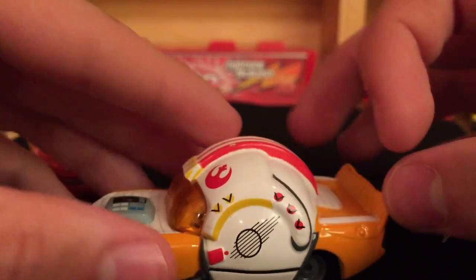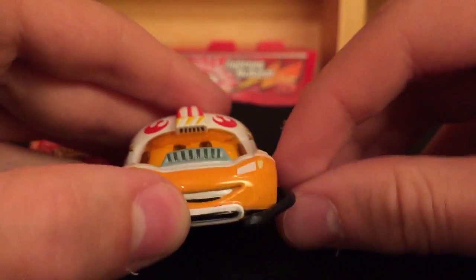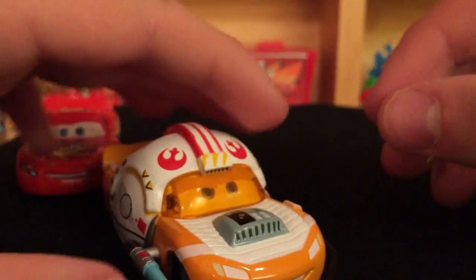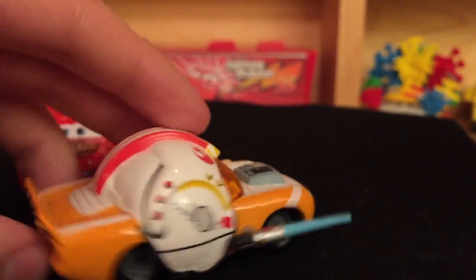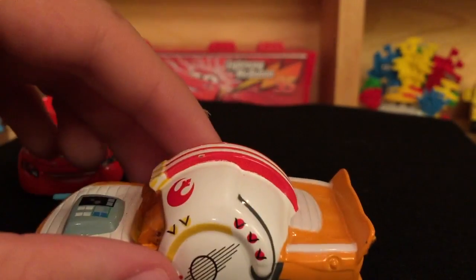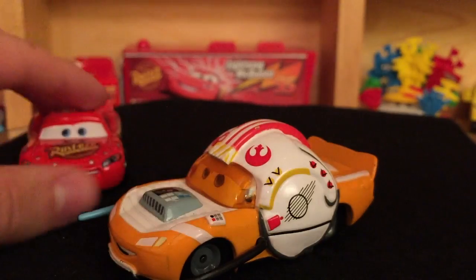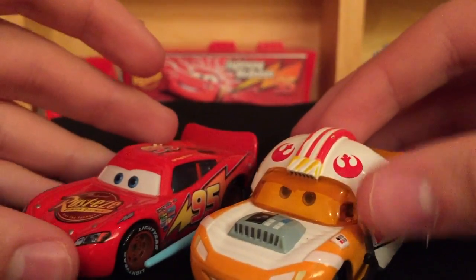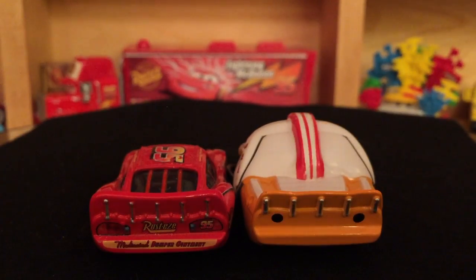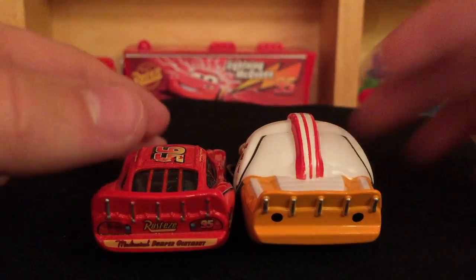He's got some other designs on his helmet there with the headset microphone that comes around. It's movable. He's got a blue lightsaber. Very nice. There's not too much detailing in the back there though, but a very nice car. I really do like him. Here's the regular Lightning McQueen. So basically the same, all in scale. So, you know, they really followed the way Mattel does their cars very well.